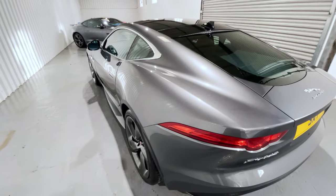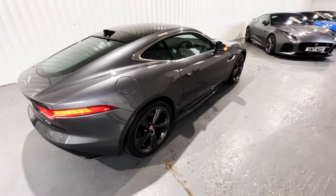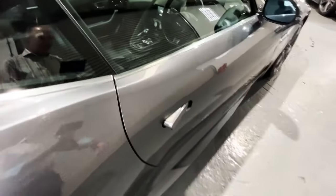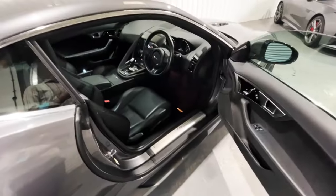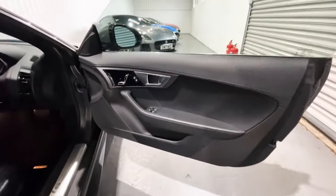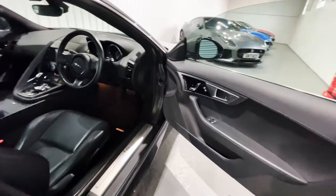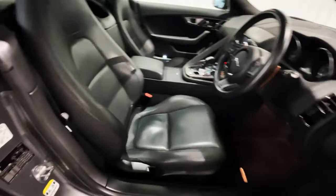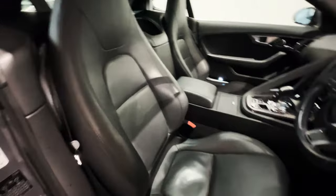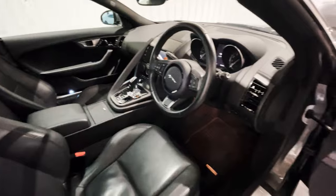Let's take a look inside. The car's supplied, of course, with 2 remote key fobs and the owner's handbook pack, and unlocking pops out the door handle so that we can open the door and take a look inside. Starting with the door card, which is, I dare say, pretty much as it left the factory, and then looking in at these beautiful jet leather seats and a cockpit which is in just the most sublime condition.